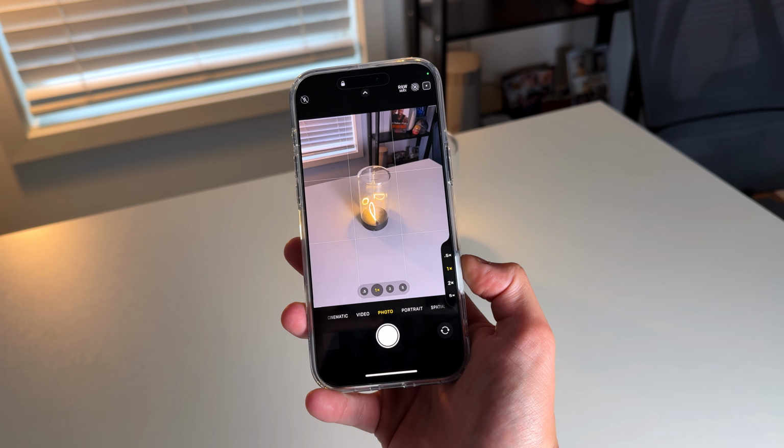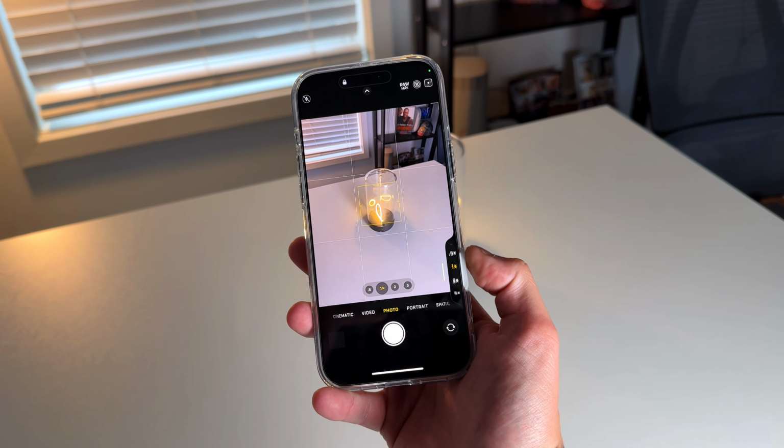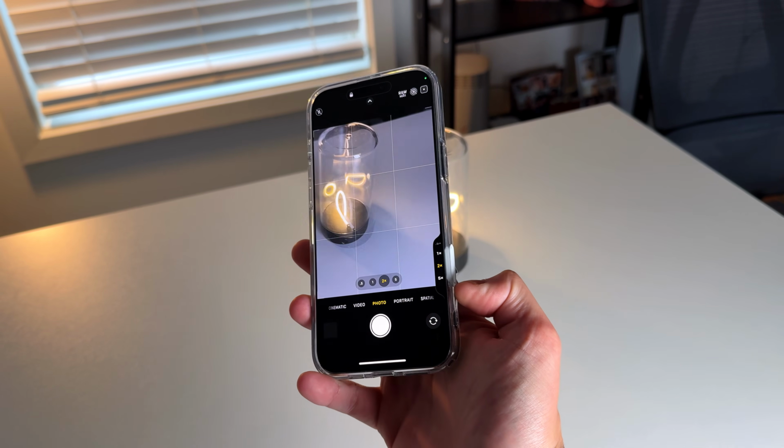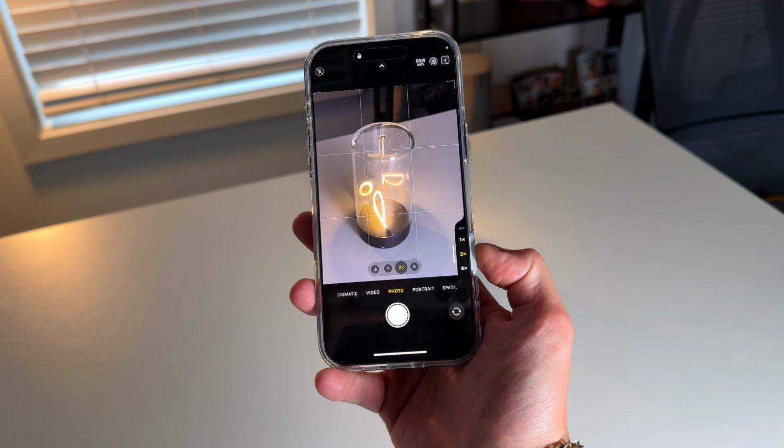But again, the biggest selling point here is going to be the fact that the camera control button is covered. They have their own sapphire crystal on here as well to make sure that you can get not only the soft touch, but the hard touch, and then be able to also scroll through it because, again, it's a great feat of engineering both on the Apple side, but then also with the Spigen case as well.